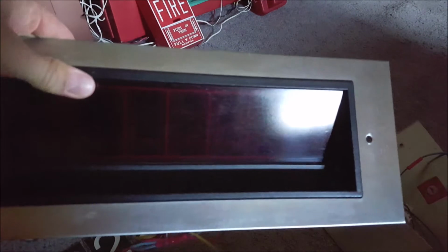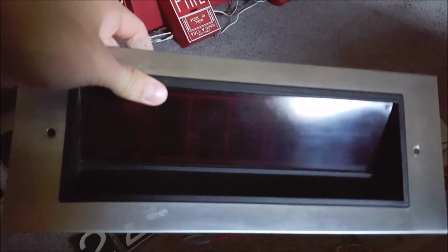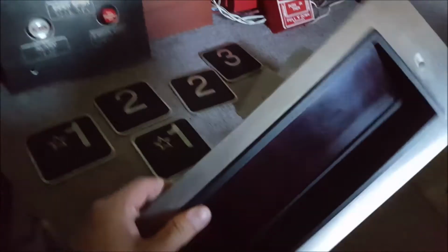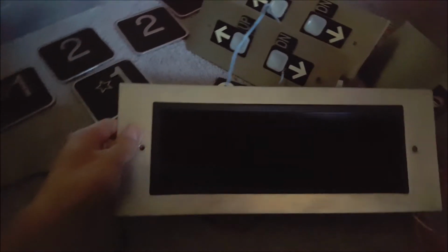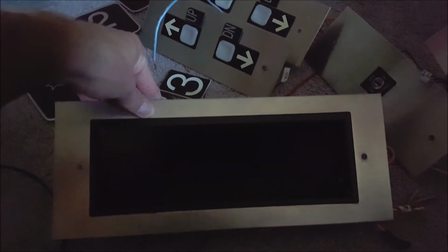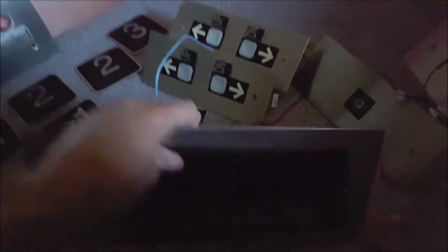We have the exterior lobby position indicator from the Dover. This was sitting in the lobby right above the elevator doors, and it had not actually worked right in a long time, but I replaced all the bulbs in it. Same thing that's on the car panel, just made to be mounted outside the elevator in its own special housing.